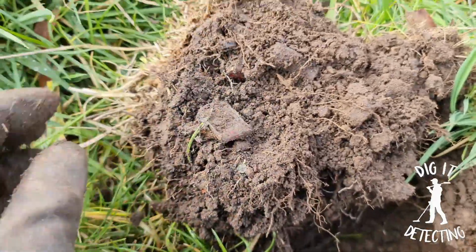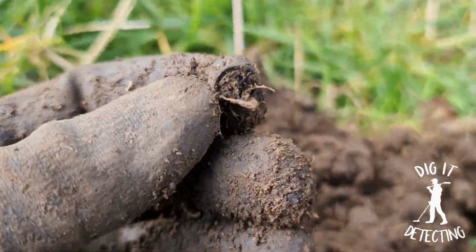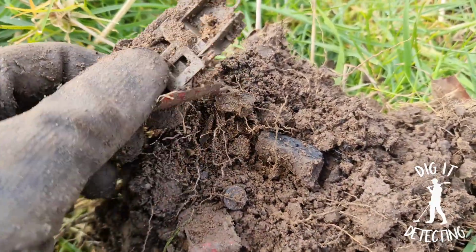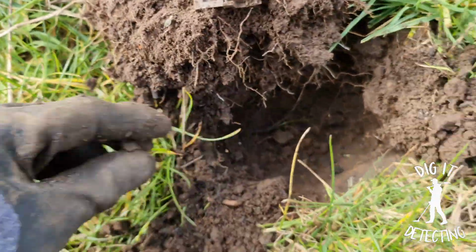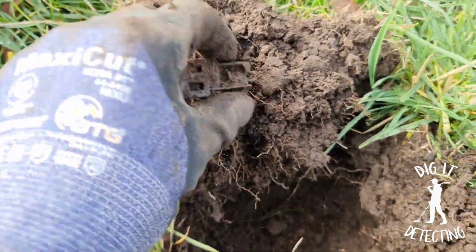It's part of a toy car. And then I see in this little guy a little wheel. And then if I pull the front out, we've got ourselves a little toy car. Not much left of him though, is there? I kind of snipped him in half with the shovel. Let's hope I don't do that to the gold sovereign I'm going to find later.